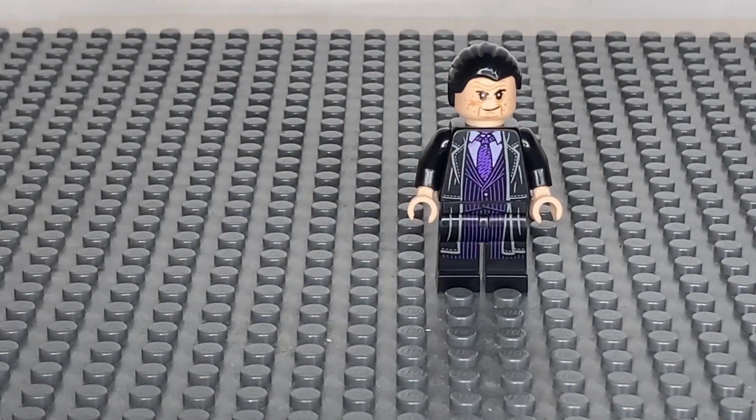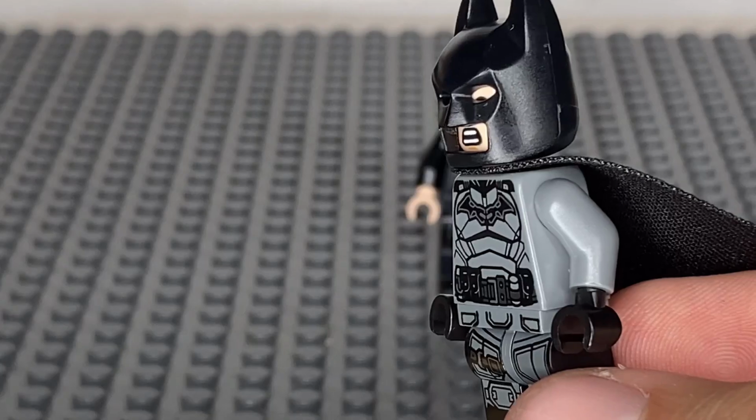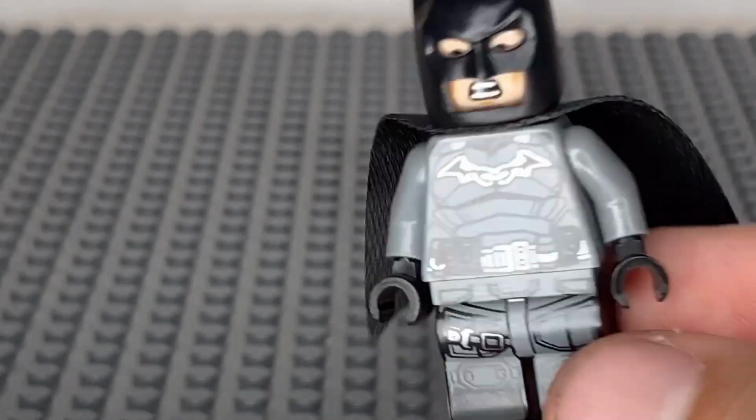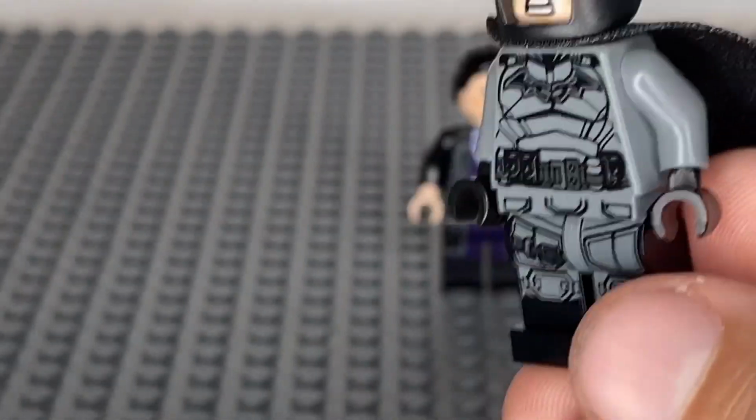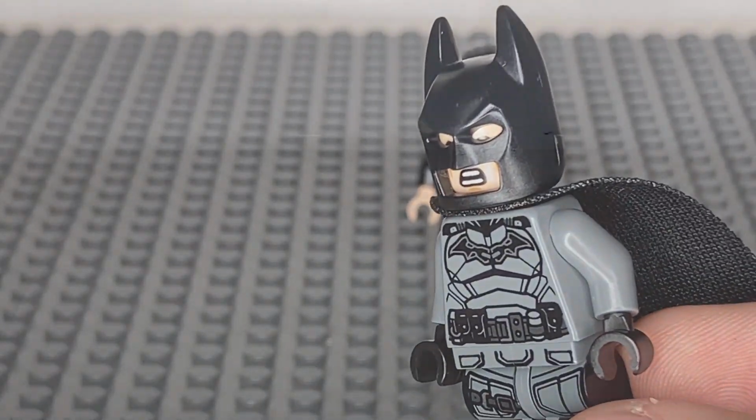And with the events that take place in the movie with the Batmobile, I think the second headpiece with the Bat Cowl looks a lot better like this. Now obviously you have to fix something with the eyes, but facial expression wise, I think this is more fitting for the LEGO set.